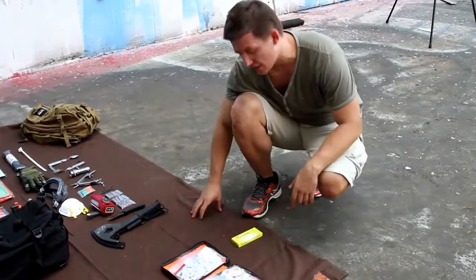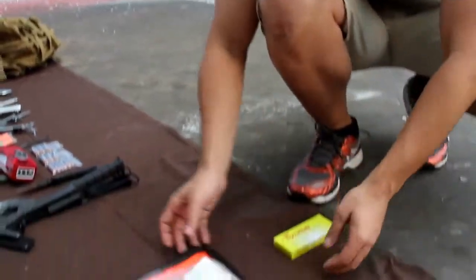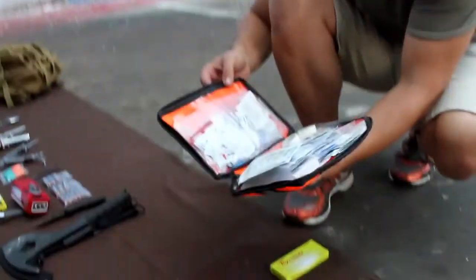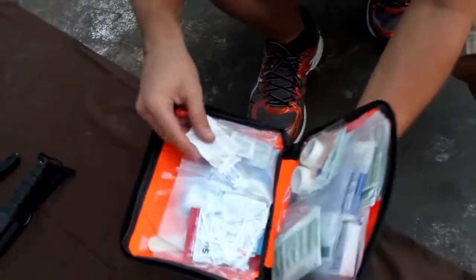All right, now for the first aid items. We'll start off with the ThyroSafe potassium iodide tablets. Great for blocking your thyroid in radioactive conditions. And we also have the lightweight first aid kit that has all the essentials you need for light to medium trauma. That includes gauze, bandages, and other medications as well.